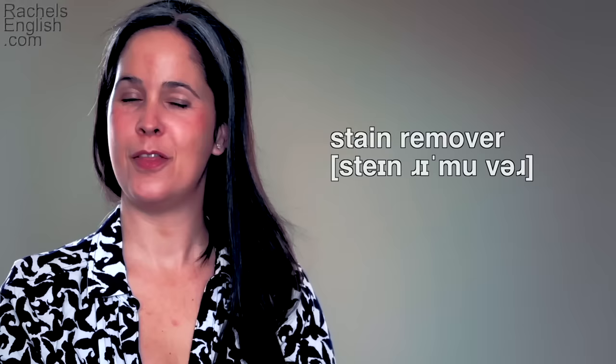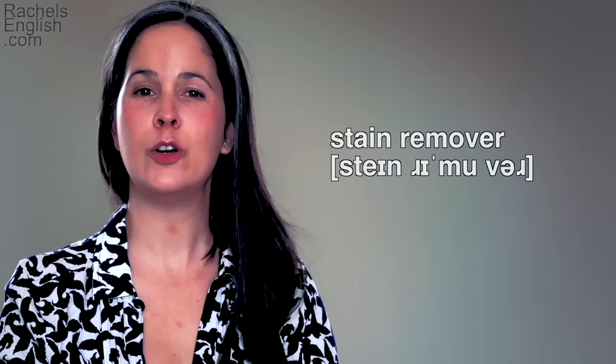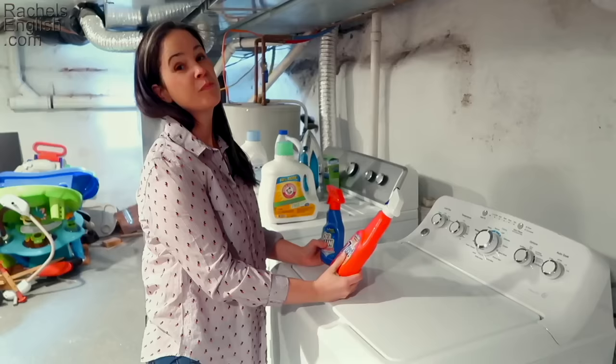Remover. Remover. Most non-native speakers make their unstressed syllables too long. How short can you make these unstressed syllables? Move. Remover. Stain remover. Try that with me. Stain remover. We also have stain remover. Of course, with a kid, we need to use it all the time.